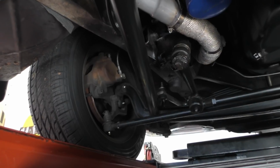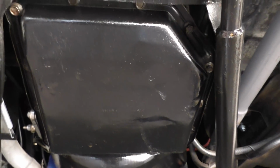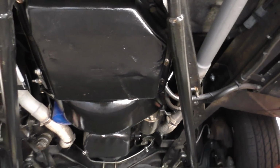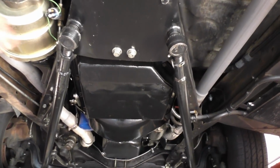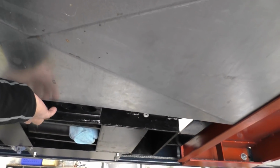Disc brake conversion in the front, GM style calipers. Has a Turbo Hydro 350 automatic transmission in it. You can tell by the cut corner here of the pan. Again, the bones have been split. Still has the axle in the front, straight axle.